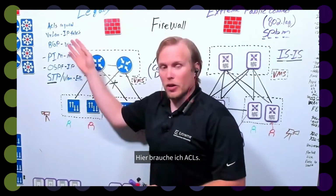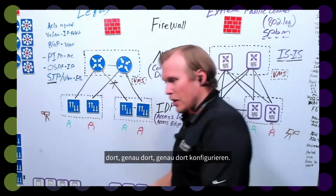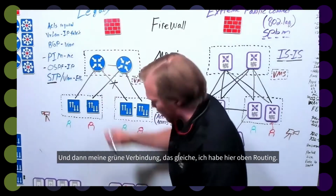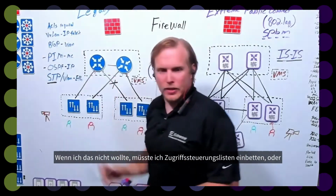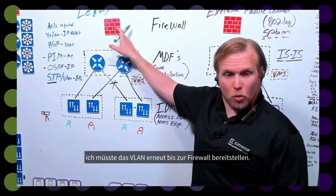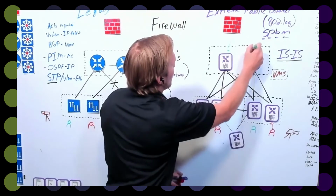Here, I need ACLs. If I just want to have a routed connection for the red network, I'm going to have to configure that right there, right there, right there. And then my green connection, same thing. I've got routing up here. So by default, this router is going to allow red to green talk to each other. If I didn't want that, I would have to layer in access control lists, or I would have to, again, provision that VLAN all the way up to the firewall. And again, that's a manual provisioning. Here, I provision it one time, and I would provision it one time here, and I'm done.